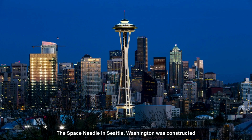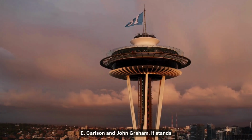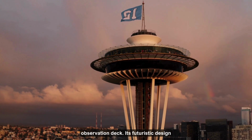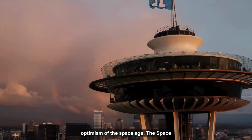The Space Needle in Seattle, Washington was constructed for the 1962 World's Fair, themed The Age of Space. Designed by Edward E. Carlson and John Graham, it stands 605 feet tall and features a rotating observation deck. Its futuristic design was inspired by a flying saucer and represents the optimism of the space age.